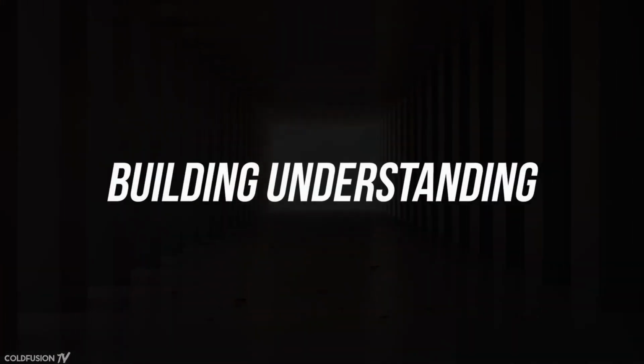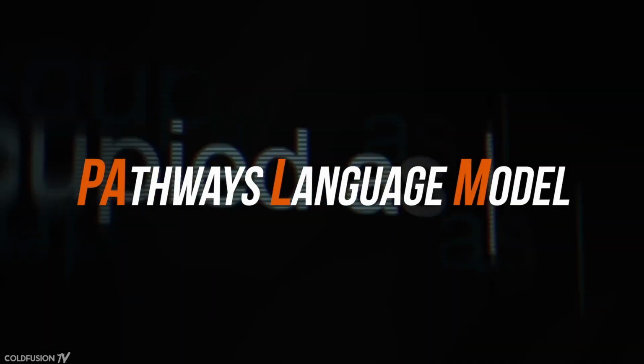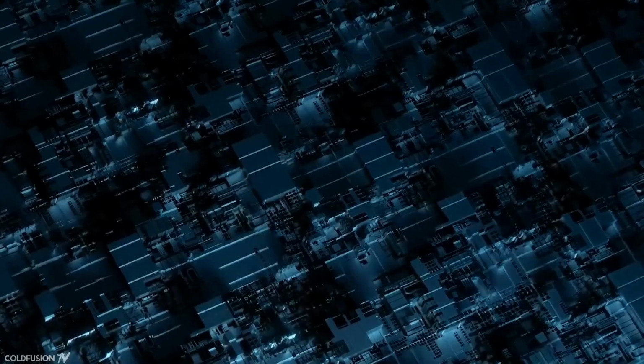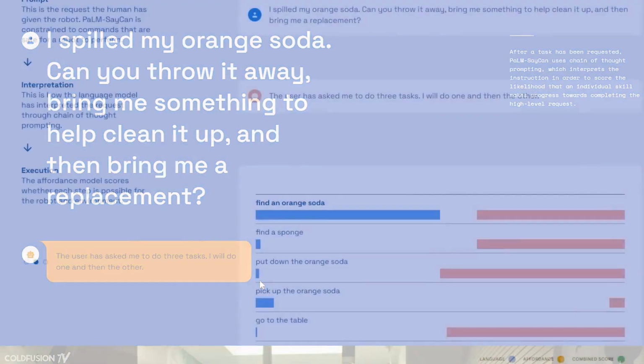So how is understanding achieved? Google Research is using their PaLM model in the robot. So what on earth is PaLM? PaLM stands for Pathways Language Model. It's an algorithm that's been trained on countless amounts of text from the internet. We're talking hundreds of billions of parameters and petabytes of text. The result of all of this training is its ability to understand language.